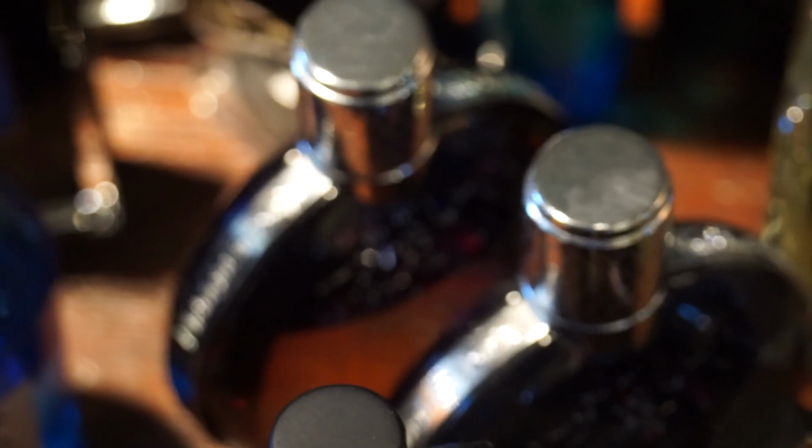And then right over here, what we've got is the Durga Italian Citrus. Kind of a dense citrus, not too tart. Right over here, we've got Prada Amber Pour Homme and Amber Pour Homme Extreme. It's intense, actually. Gotta get those mixed up. Right behind are the two Midnight in Parises, EDP and EDT.